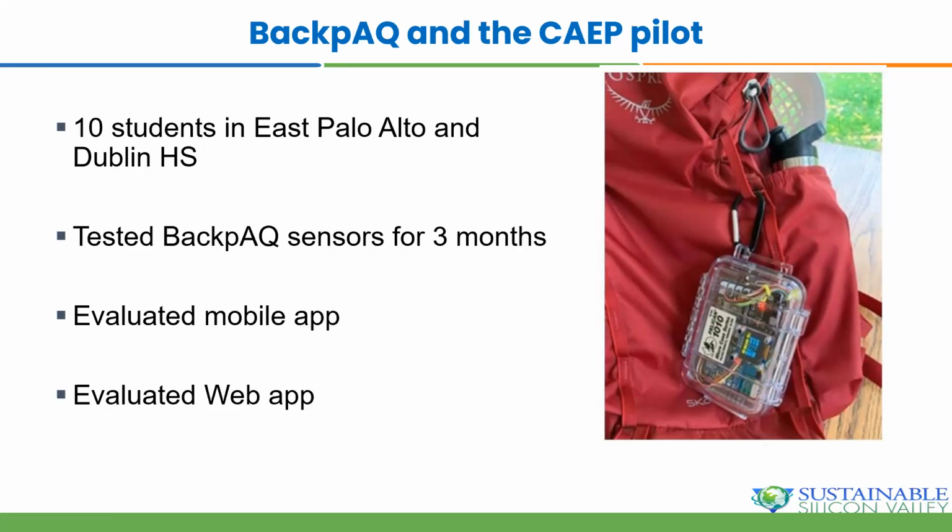But this project gave the students some chance to get some hands-on experience working with these devices, to take them around to their local neighborhood, look for different changes that occurred, and also to put them into rooms of the house to get an idea of how the air pollution changed based on the room and the activities that were going on there.